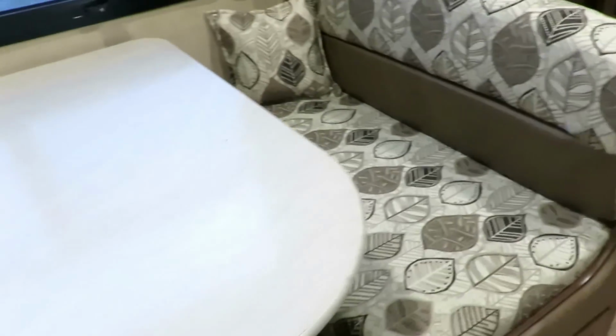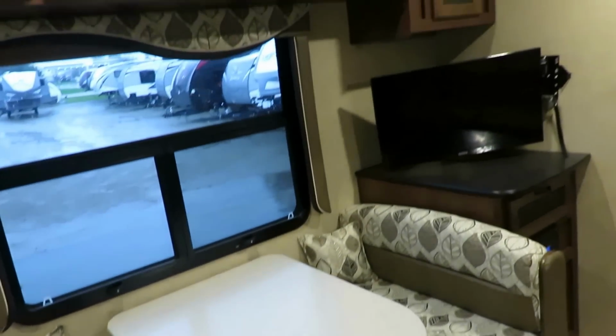And take a look at all the fabrics and upholsteries here. This is in top shape. The table is not scarred and stained up. The upholstery's in dynamite condition. They took care of this thing properly, the way it's supposed to be handled.